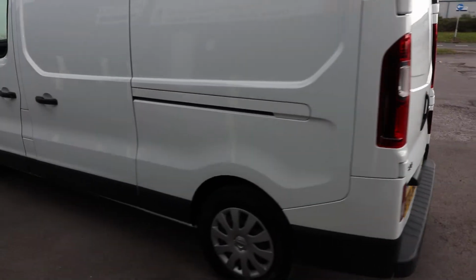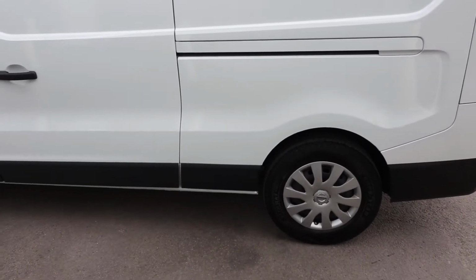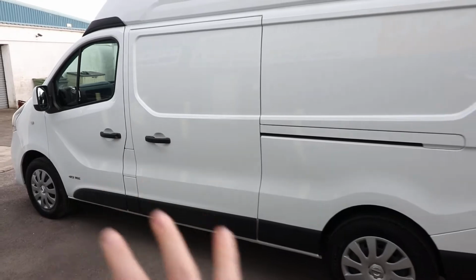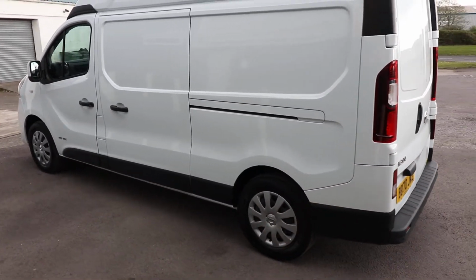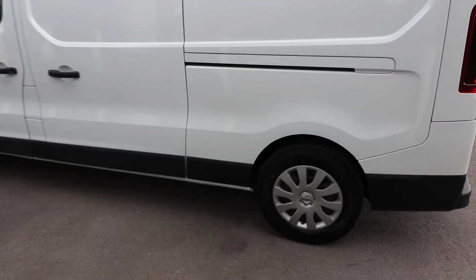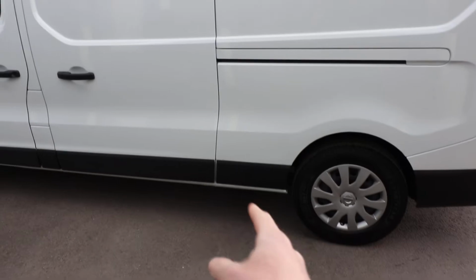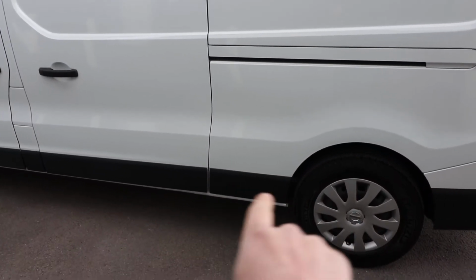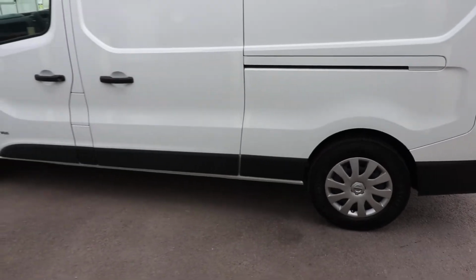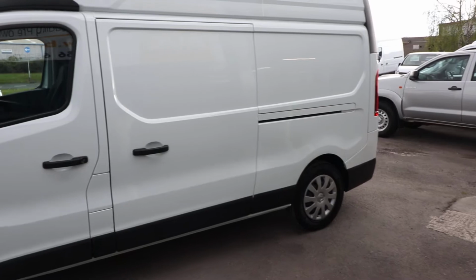The Acenta, you will get these wheel trims. One other little tip here is if you're ever looking at a van like this, so the NV200, let's say the Renault Trafic, the Vauxhall Vivaro, they're all very much the same. You can always tell a long wheelbase by this trim here. So if it's a short wheelbase, that side loading door will be right up to the wheel arch there. So that's the quickest way of telling straight away if it's a short or a long, is just looking to see if it's got that trim there.